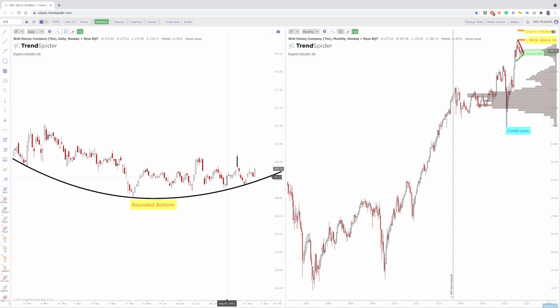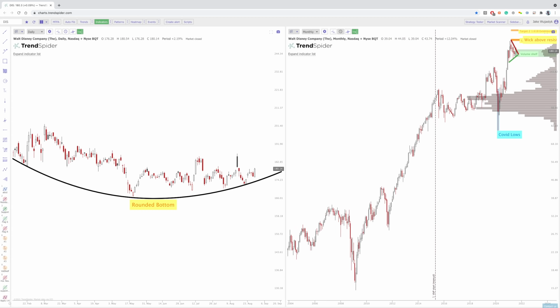Had some pretty good news come out. Friday does have a nice big bullish engulfing candle as well as an outside bar. And so that is something to definitely keep in mind going into the week ahead.